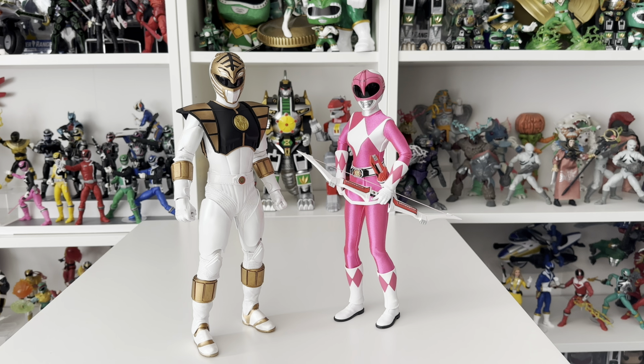Okay, and inside the box we do get some accessories, so I'll go through them first before we go through the figure. So we've got a left and a right of each hand: a grippy hand for the Saber, a posing hand, and more of an open grip hand. He also comes with a stand, so it comes in 2 pieces. There is room for a little label on the front if you wanted to add it, and then a nice print of his morpher on the front.